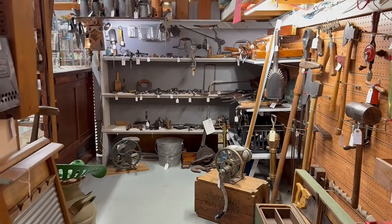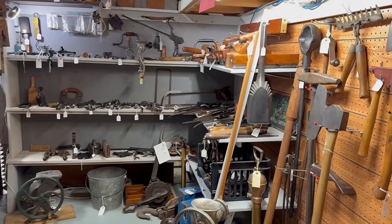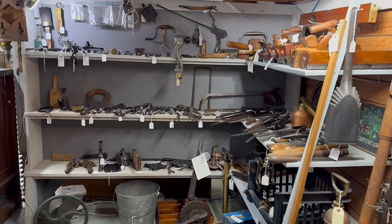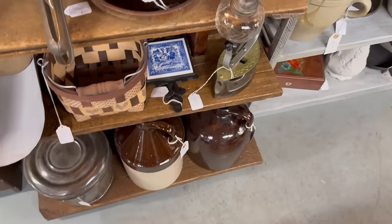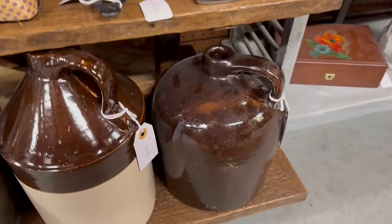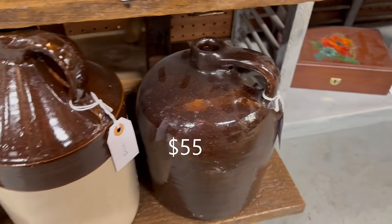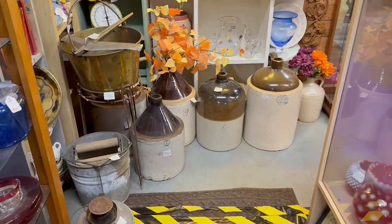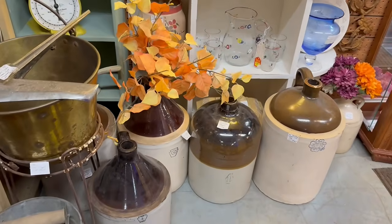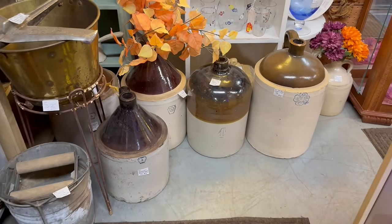This place is deceptively big though. Every time I turn, there's a whole other section filled with other stuff. It's so cool. Ooh, I really like this rich brown crock. That's pretty pricey though. I feel like you can't tell from this angle, but these jugs are huge.